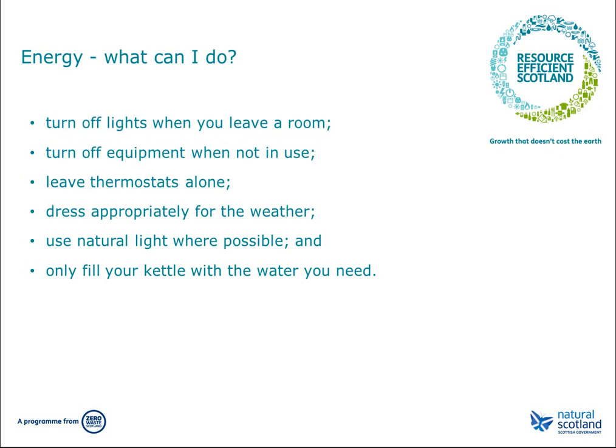Check how bright it is outside before turning all the lights on in a room. This is especially relevant in winter, when artificial lighting may be required for a few hours in the morning, but by midday there is enough sunlight to turn the lights off. Only fill kettles with the amount of water you need. Overfilling a kettle can result in water being boiled several times for no purpose. Not only does this waste energy, but it also affects the taste of your tea.